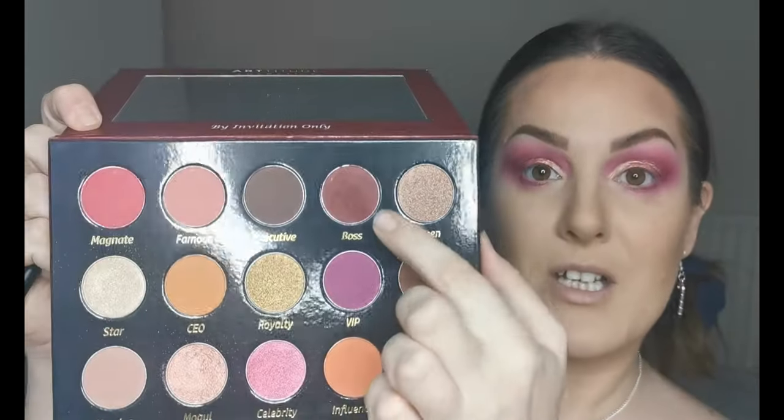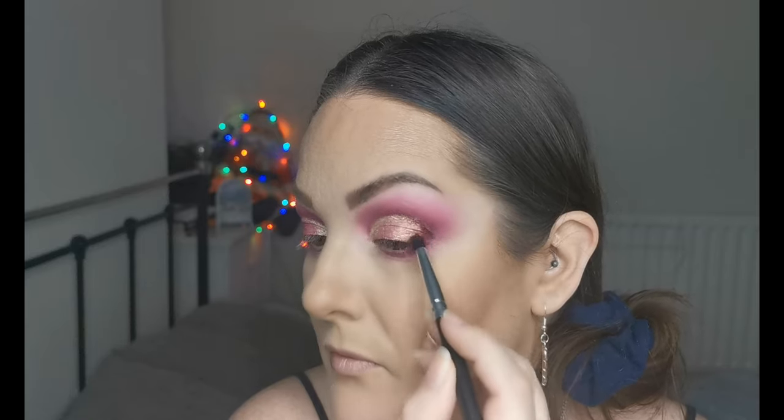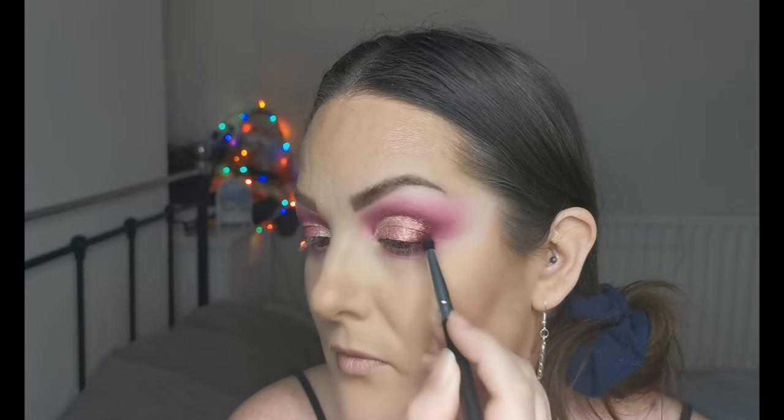All right, I'm just going to go back in with a bit of Mogul, the first shimmer, just to blend that in a bit more. That is so stunning, absolutely stunning. So I'm just going to jump back in with a bit of Boss, just at the outer edges, just to blend it all in a bit. Yeah, I'm really happy with this.